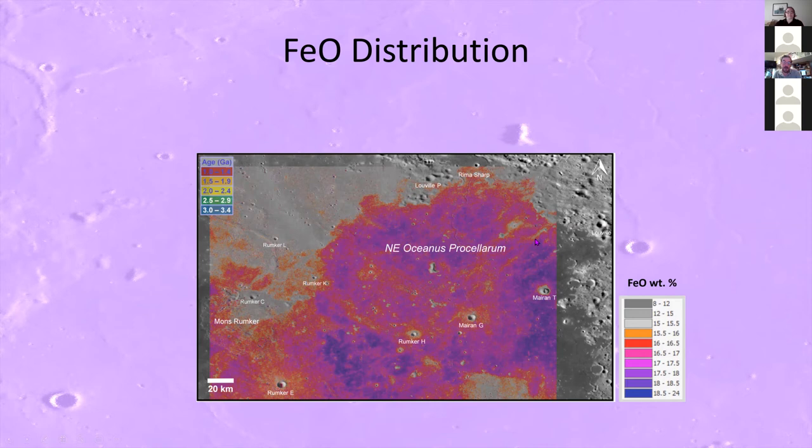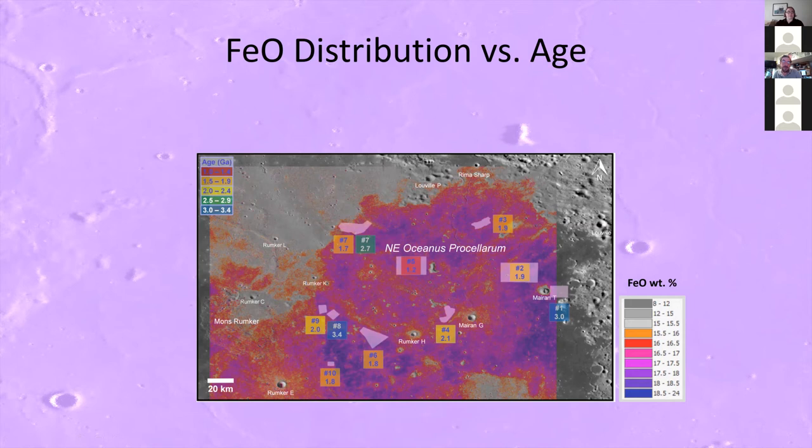Here we compare the count areas to the iron values. The iron values are an average for each count area. And the secondary craters, as mentioned before, do restrict where the count areas are placed. Some of them are actually lodged between large chains. And we do place count areas where the surface chemistry is relatively uniform.